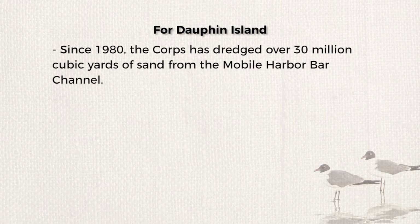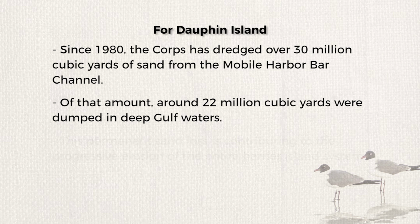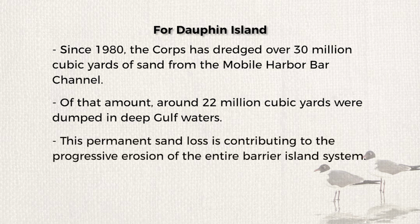In the case of Dauphin Island, since 1980, the Corps has dredged over 30 million cubic yards of sand from the Mobile Harbor Bar Channel. Around 22 million cubic yards, or 75% of that amount, were dumped in deep Gulf waters, permanently removing them from the nearshore littoral drift system. That massive loss of sands is contributing to the progressive erosion of the entire barrier island system.